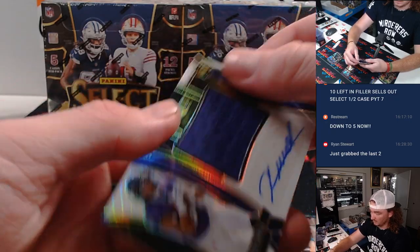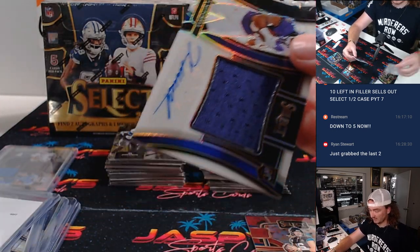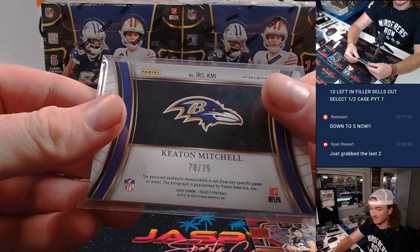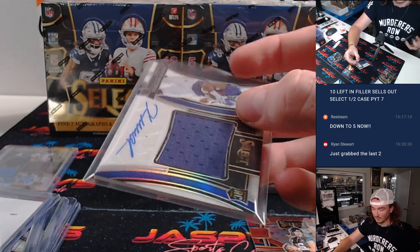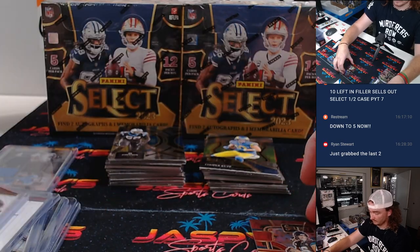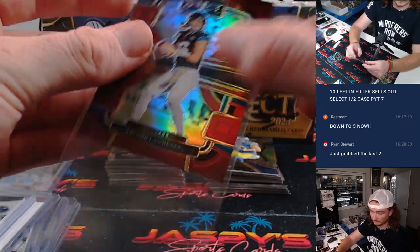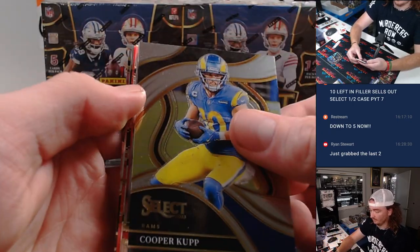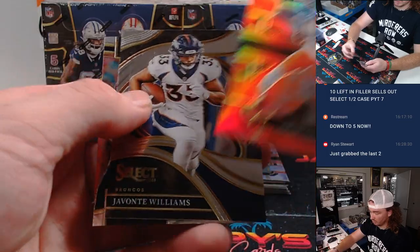And nice for Baltimore. Keaton Mitchell. Nice RPA there. 70 of 75. Going to Aaron and the Ravens. And our Trevor Lawrence red going to Jacksonville. And Michael to 149. Silver Breece Hall, red Amari Cooper.